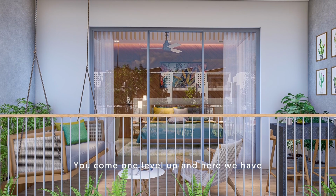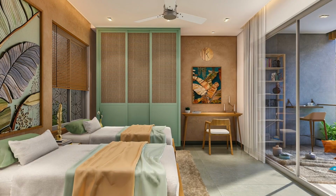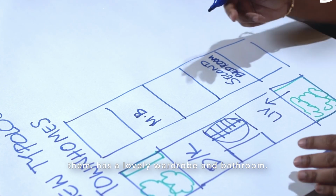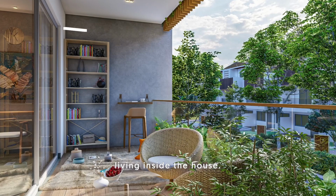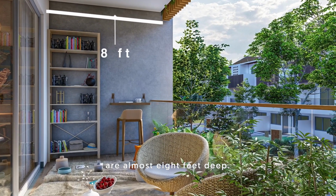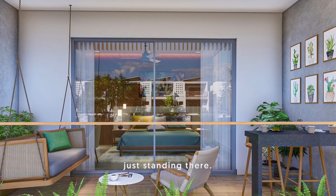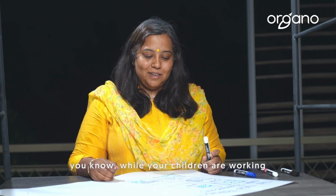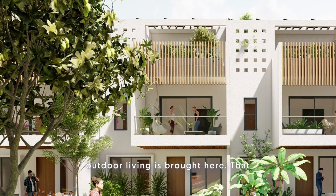You come one level up, and here we have the master bedroom, and we have the second bedroom. Second bedroom, if you have young children, basically accommodates both of them, has a lovely wardrobe and bathroom. But more importantly, like I was saying, we are bringing outdoor living inside the house. So we have these large balconies, which are almost 8 feet deep. So it's a room on the same floor. It doesn't feel like a step-out balcony where you're just standing there. You can actually sit there, do activities, have your chai, maybe while your children are working on their science project or art project. So the second level of verticality of outdoor living is brought here.